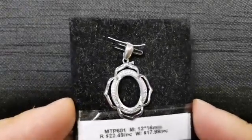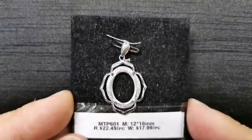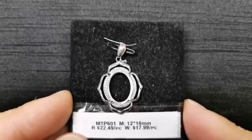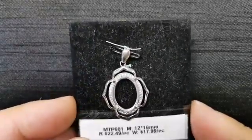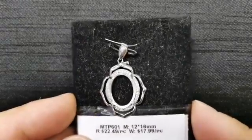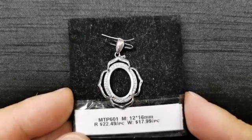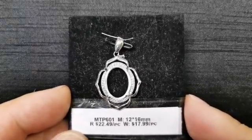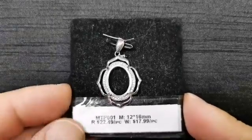So this is one of those pendants that is absolutely perfect for any stone that fits 12 by 16. This has got a ring of cubic zirconias around the seat, where the prongs are, and some cute little silver accents around the outside. MTP 601. Retail price $22.49 and wholesale price $17.99.